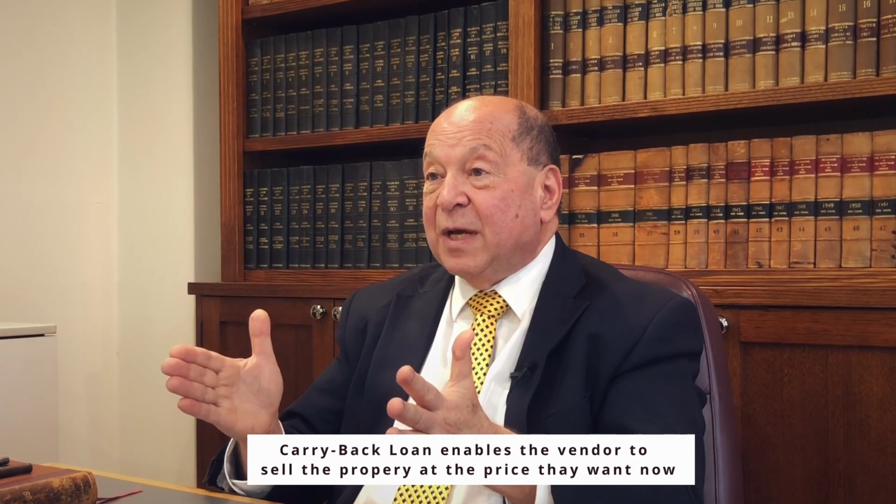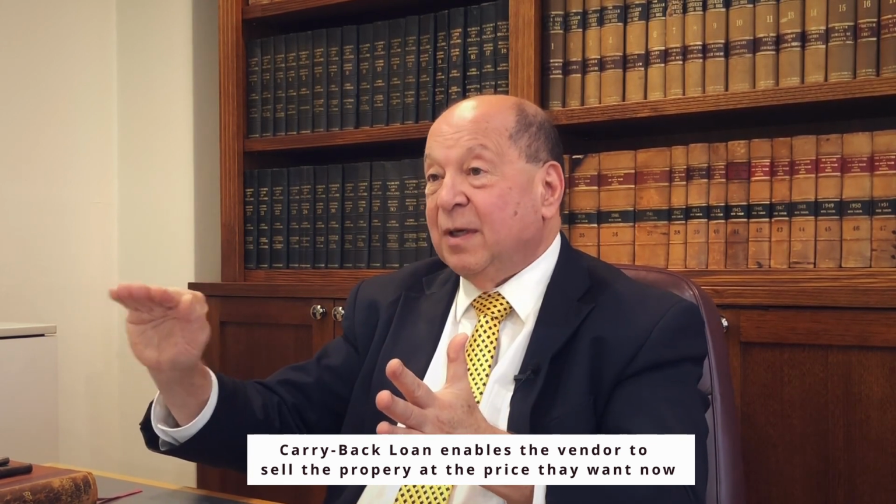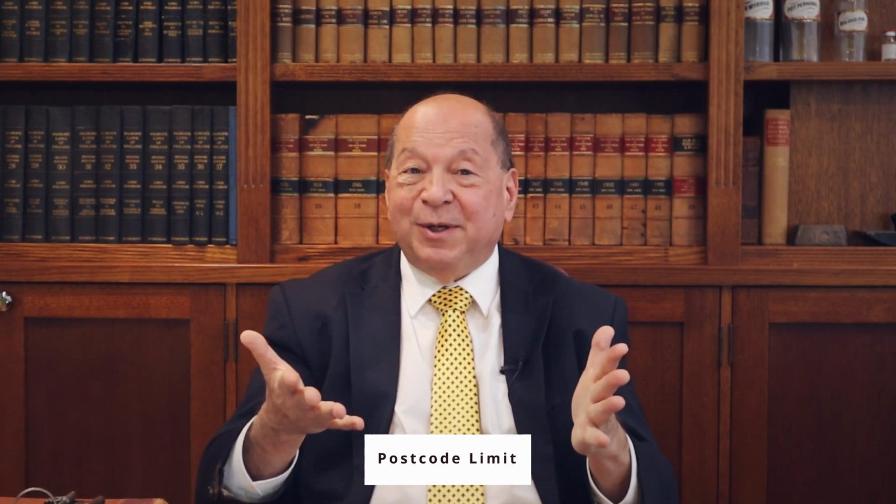And what a carryback loan does is enable the vendor to sell the property at the price they want now because they have a purchaser ready to buy. Certain properties are ones where carryback loans are pretty much essential if a vendor really wants to sell a property. And they are loans where a postcode limit applies. What's a postcode limit? Well, many banks will limit their loans to 65%, 70% or 80% of valuations if the property is in a regional town, particularly if there's less than 2,000 people.